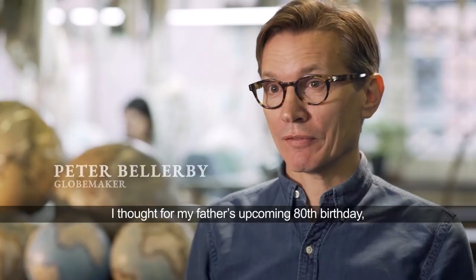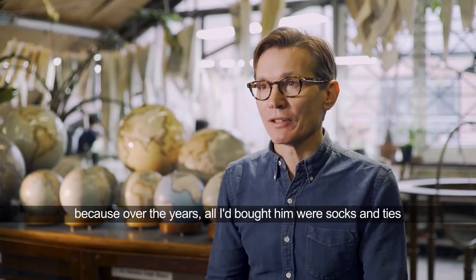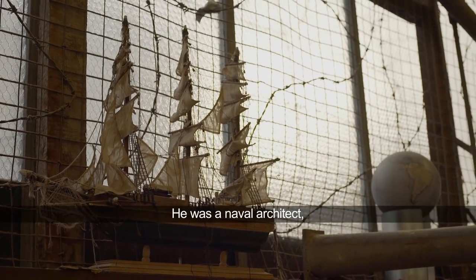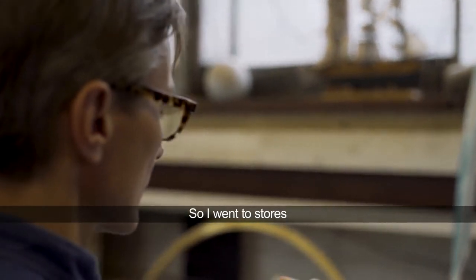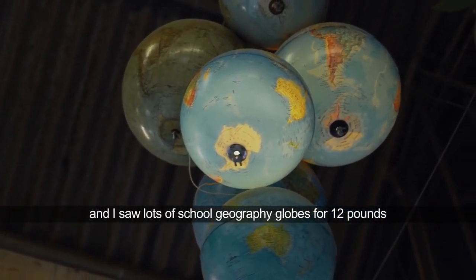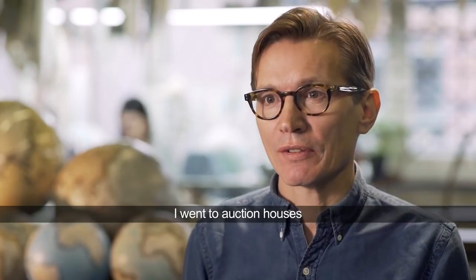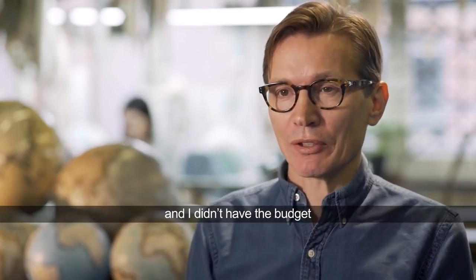I thought for my father's upcoming 80th birthday that I would buy him a globe, because over the years all I bought him were socks and ties. He was a naval architect, so it's something he would engage with. So I went to stores and I saw lots of kind of school geography globes for £12. That obviously wasn't going to work. I went to auction houses and saw lots of globes for £20,000, and I didn't have the budget.